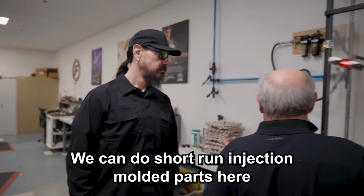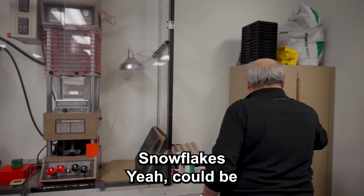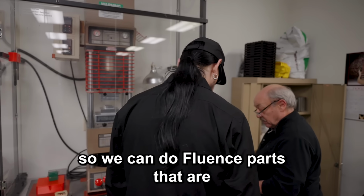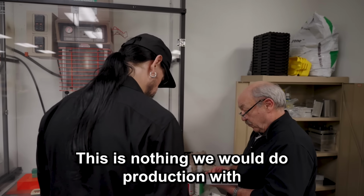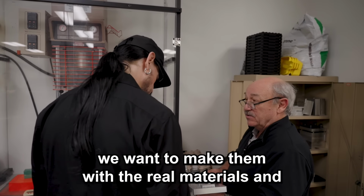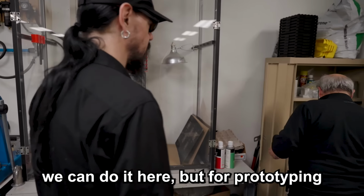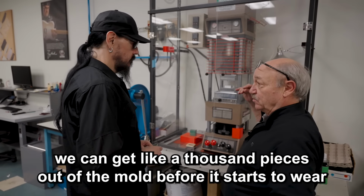We can do short-run injection molded parts here. And this is a full injection molding tool, so we can do Fluence parts out of ABS. We do it in this press. This is nothing we would do production with, but improving our parts, we want to make them with the real materials. And so we can mold just like the high volume production molding. But for prototyping, we can get like 1,000 pieces out of the mold before it starts to wear.